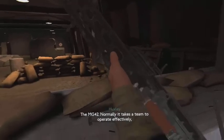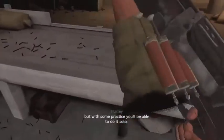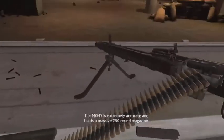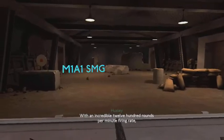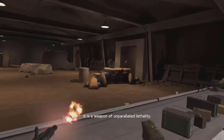The MG42. Normally, it takes a team to operate effectively. But with some practice, you'll be able to do it solo. The MG42 is extremely accurate and holds a massive 250-round magazine with an incredible 1,200-round-per-minute firing rate. Unparalleled lethality.